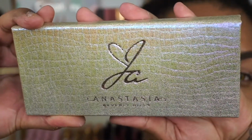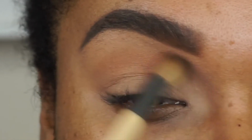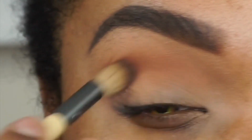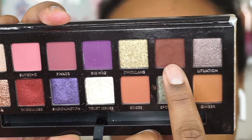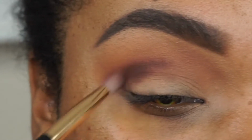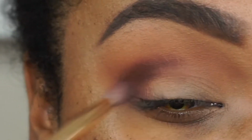And then next I'll be using this Anastasia Beverly Hills X Jackie Aina palette. I'm going to take the color Ginger and just put that in my crease. This is such a cute cinnamon brown color, and I'm going to bring it up to my brow bone. And then now I'm going to use the color Credit, which is a darker brown. I'm going to focus this on my outer corners and also a little bit on my crease, but I'm not going to take it up as high to my brow bone.